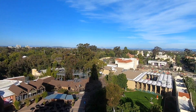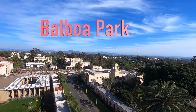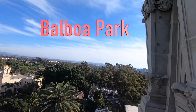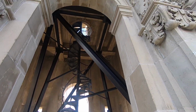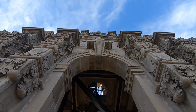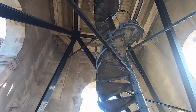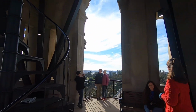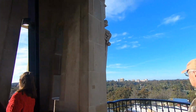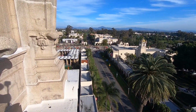You can see another view here of the park from the far side. And you can see it way up there. The structure of the tower can go 2 more floors up, but these stairs are not repaired, so you can't go up there. You can see the park from this point on.